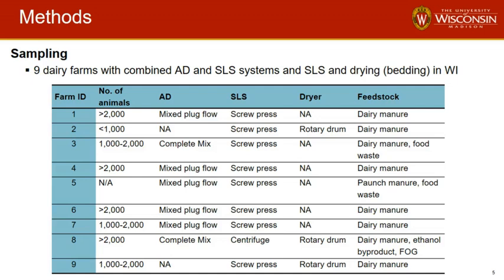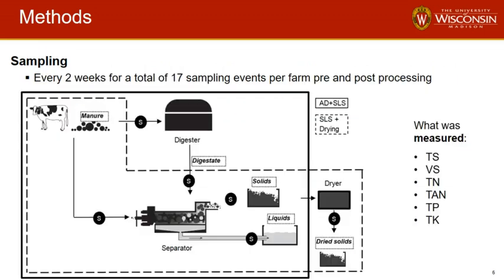6 farms use only dairy manure as the substrate. 3 farms had mixed substrates, dairy manure and food waste. They also had some punch manure. Sorry. So this graph shows a little bit better where the samples were taken. We sampled manure every 2 weeks for a total of 17 sampling events in each of those sampling points that are marked with the S there. So manure was sampled before and after each processing step, in order to isolate the effect of that processing unit. And then manure was analyzed for total solids, volatile solids, total nitrogen, total ammoniacal nitrogen, phosphorus, and potassium.